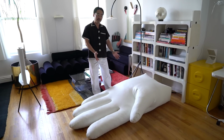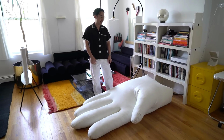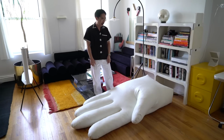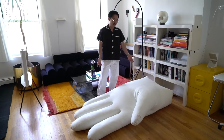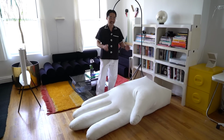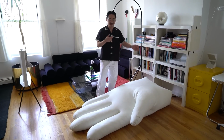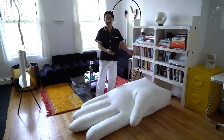But yeah, it's stuffed with 70 pounds of shredded memory foam. It takes like 2 to 3 hours to fill up. But yeah, it's definitely a really fun place to chill out and relax. It's also kind of like that chair in my apartment. This is where all the clothes go before it goes into the hamper. It's just kind of a catch-all for everything.